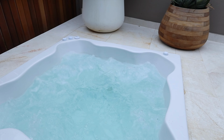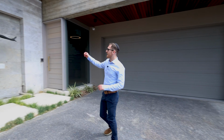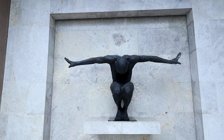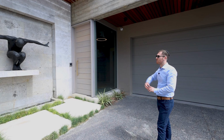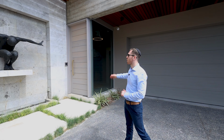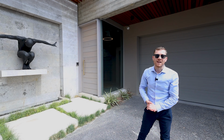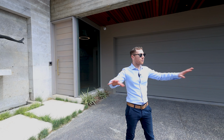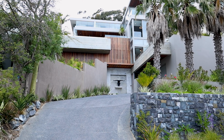Alright guys, so I want to start here on the driveway. Firstly, let's just take a look at this beautiful sculpture by Mark Oliveira. He is an up and coming sculptor around Cape Town. Beautiful piece, just as you walk into the home, with a lovely water feature behind, creating a beautiful tranquil atmosphere. We've got lovely greenery, vegetation to my left and my right.